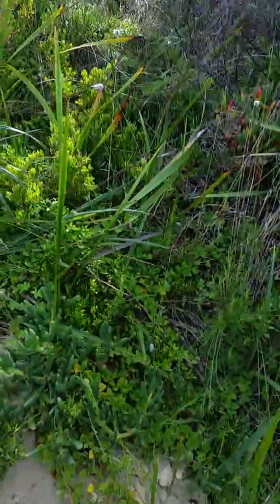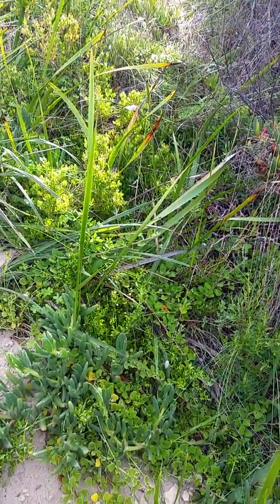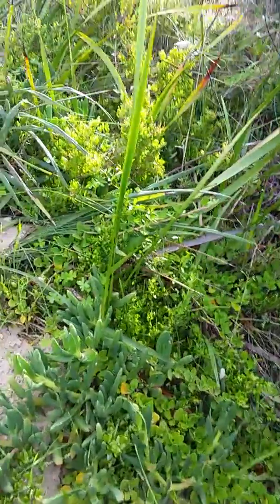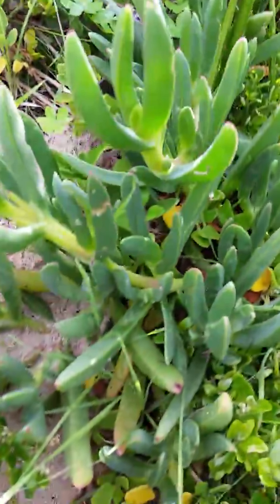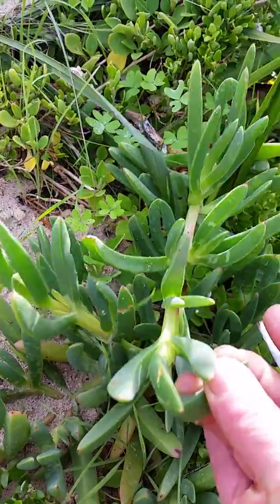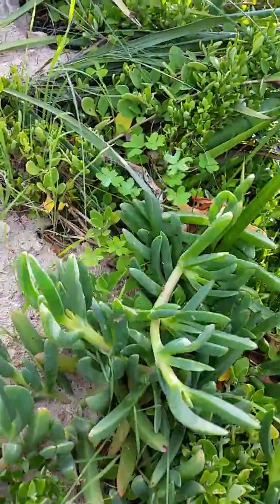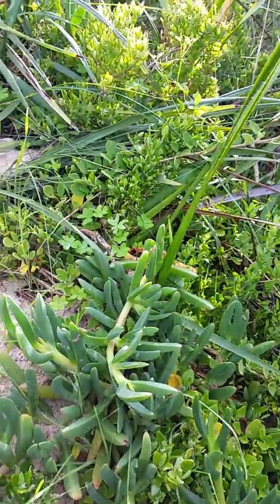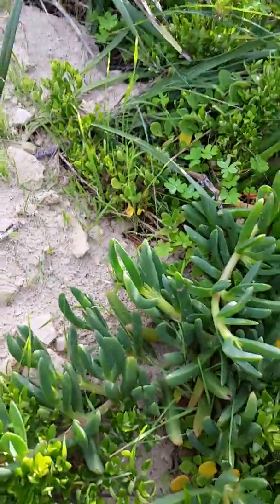One of them is called pig's face. And no, I'm not talking about the local police department. This little delicacy, pig's face, is a tough little succulent. It grows readily around here.